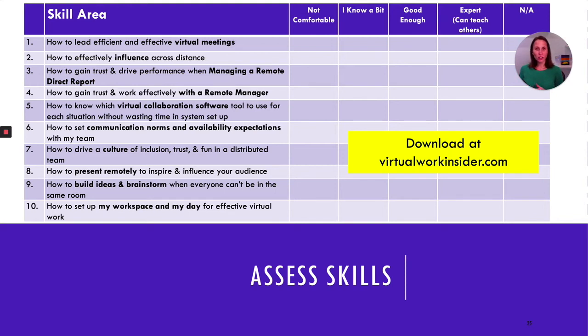The benefit of doing this is that you can then see what opportunities there are to enhance some of those skill areas for your team, either by using an external trainer or consultant, or you can see who on your team is already an expert in some of these areas that actually could lead some of the training internally for you. So this is just a skills assessment.